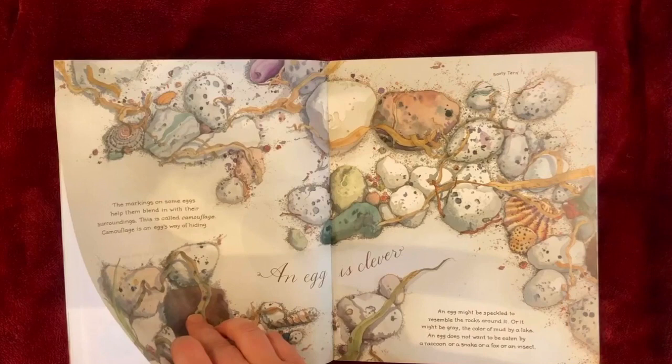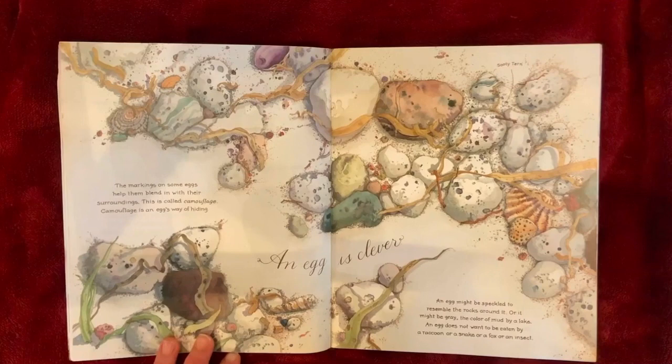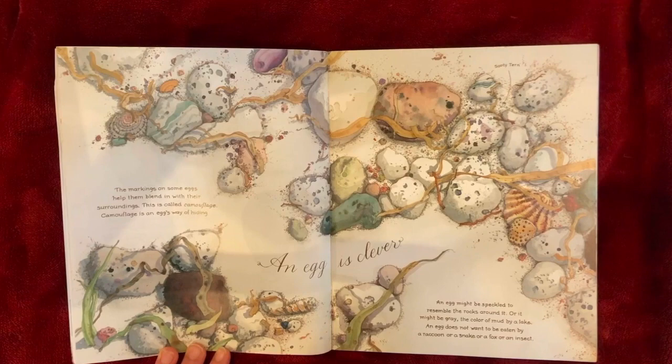An egg is clever. The markings on some eggs help them blend in with their surroundings. This is called camouflage. Camouflage is an egg's way of hiding. An egg may be speckled to resemble the rocks around it, or it may be gray, the color of mud or a lake. An egg does not want to be eaten by a raccoon or a snake or a fox or an insect.